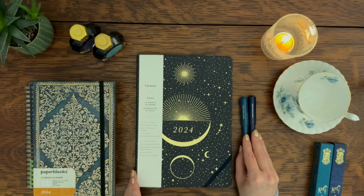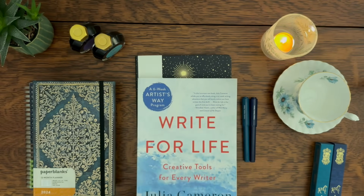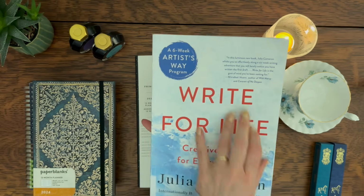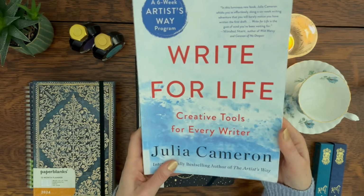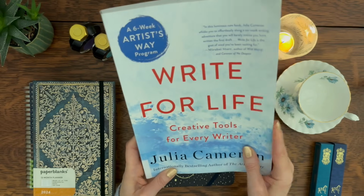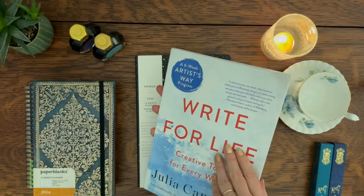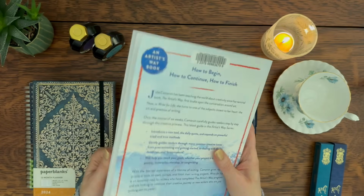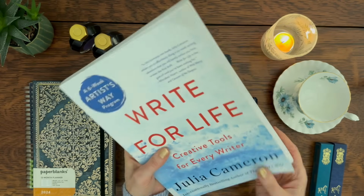Now I did bring, like I have in the past, some books to inspire your writing process, starting with this Write for Life. It is a writing book. Have you heard of The Artist's Way? It's a pretty famous best-selling book by the author Julia Cameron. So this is by that author, and it's quite practical. It gives lots of tips that you can apply to your editing process.